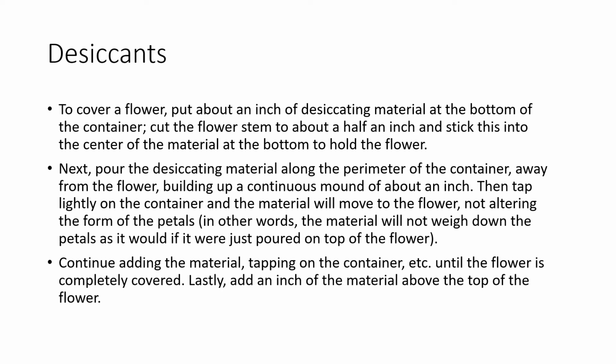Next, you want to pour the desiccated material around the perimeter of the container away from the flower. Don't pour it directly on that, building up a continuous mound of about an inch. Then you want to tap lightly on the container and the material will move to the flower, not altering the form of the petals. Basically, you're just moving that material in gradually around those petals to keep them in their form and their shape. Continue adding the material, tapping on the container as you go until the flower is completely covered. Lastly, you want to add about an inch of the material on top of the flowers.